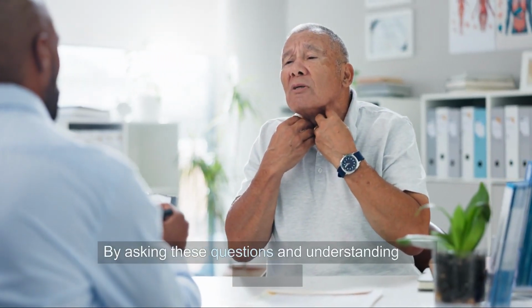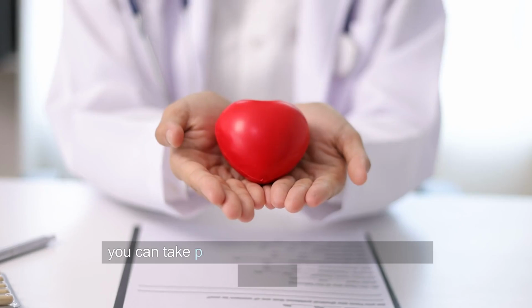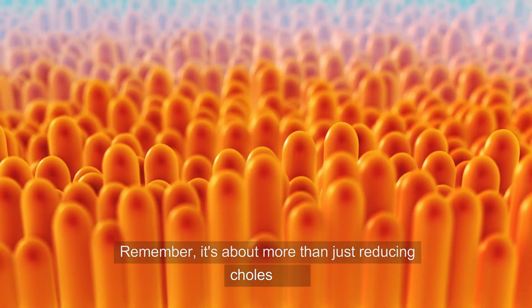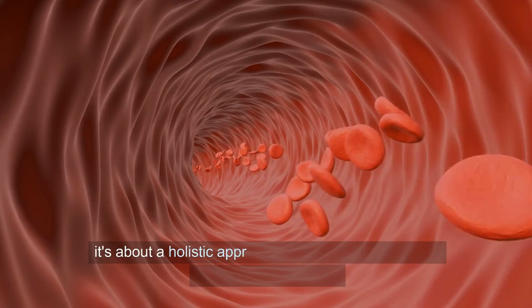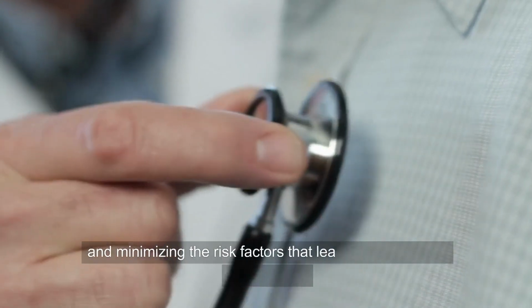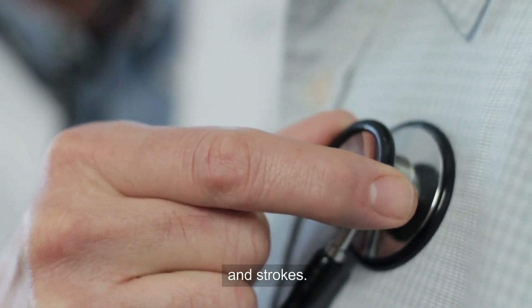By asking these questions and understanding their answers, you can take proactive steps to protect your heart health. Remember, it's about more than just reducing cholesterol, it's about a holistic approach to maintaining a healthy, flexible arterial system and minimizing the risk factors that lead to heart attacks and strokes.